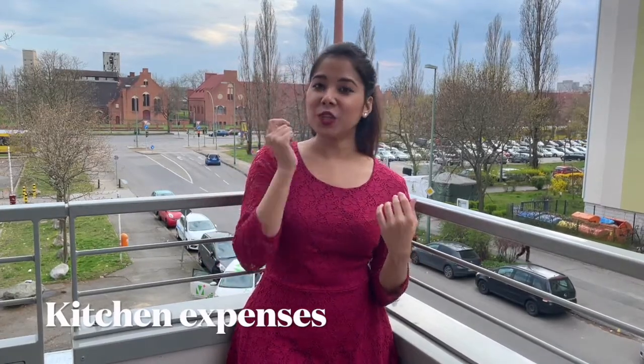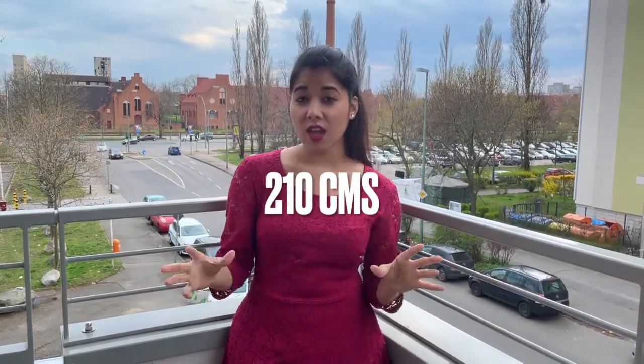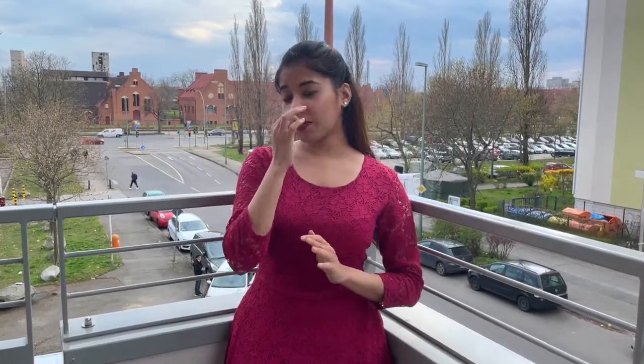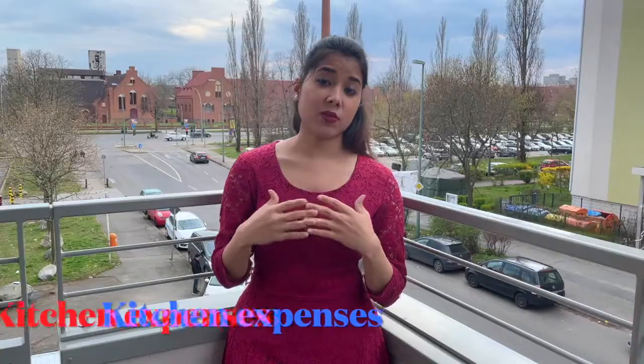Definitely you might have this question: I don't know how much it's going to cost me if I install my whole kitchen. So just for a rough idea, I'm going to give you a number. If you want to set up a 10 centimeter width kitchen with a slab for 2 persons who can stand and cook, that will cost you around 870 euro. I'm just giving you an idea. I have already checked it in one of the stores that I was mentioning, Photo. So they are giving it for 870 euro.